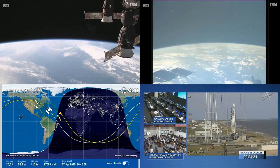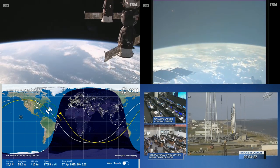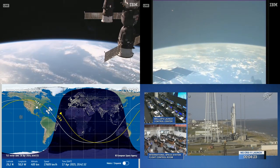You hear those calls, the vehicle will switch to internal power. Before about 3 minutes 30 seconds prior to launch, we'll initiate auto-sequence handoff for terminal countdown.